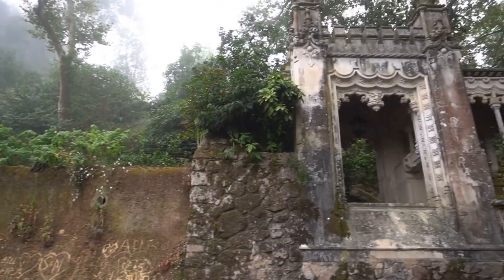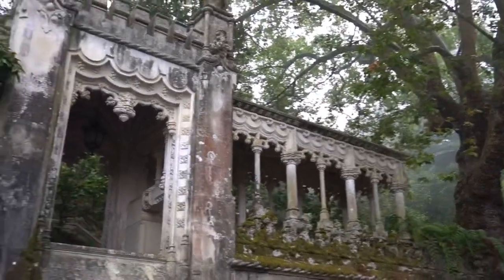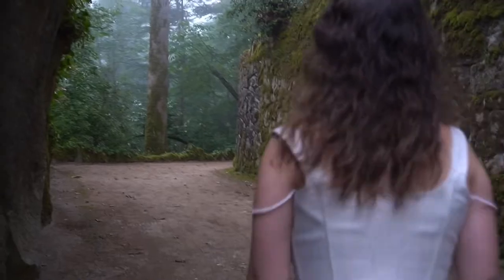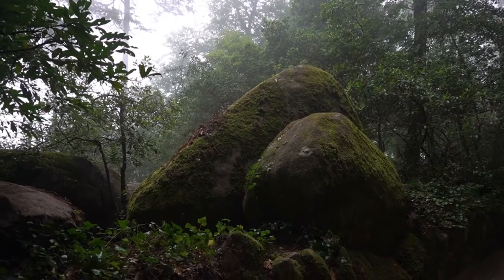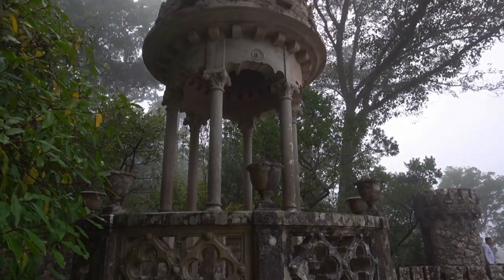Today we docked in Lisbon, Portugal, and took an Uber to the lovely Quinta de Regaleira. This palace and its parts are made of stunning Gothic, Romantic, and Roman architecture that creates a fairy tale like atmosphere against the lush gardens and moss covered stone. I truly felt like a princess exploring this magical landscape.